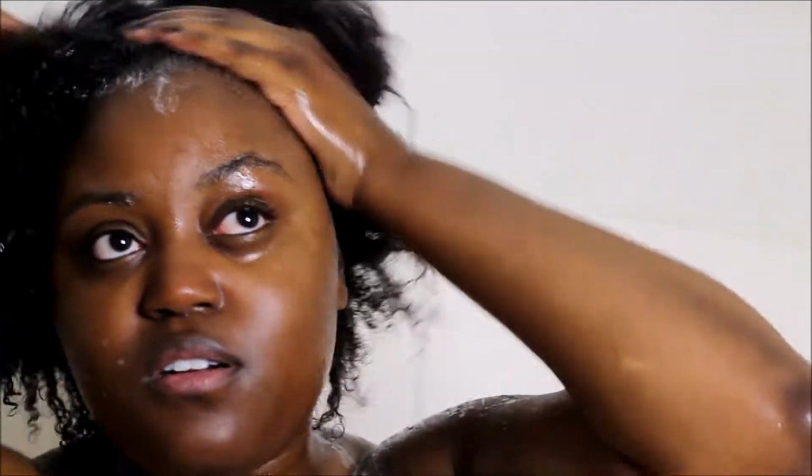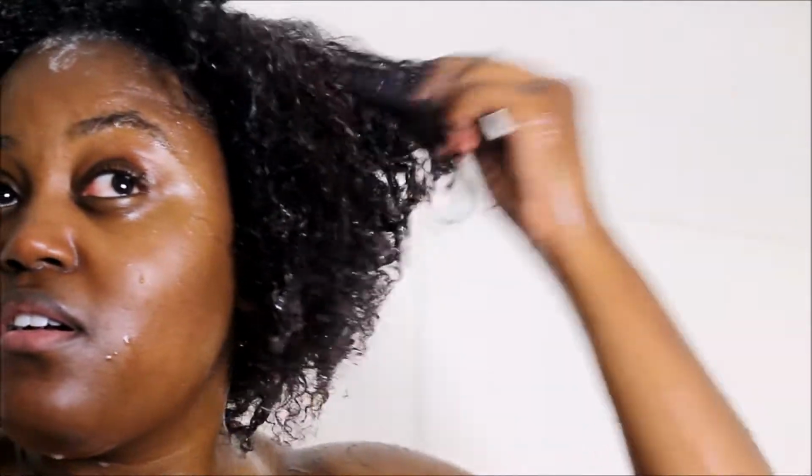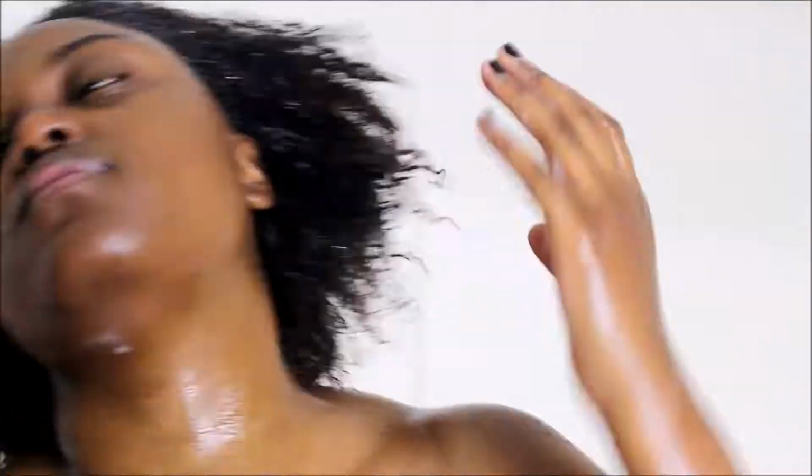I'm not sure. Anyway, you want to be sure that your hair is soaked with warm water, which is why it was important for me to do the hair mask first and get my hair a little damp. And then you want to start at the roots and make your way to the ends, kind of like what I'm doing here. So I'm properly coating it, getting it scrubbed in, and then I'm working it down the end of my hair shaft.